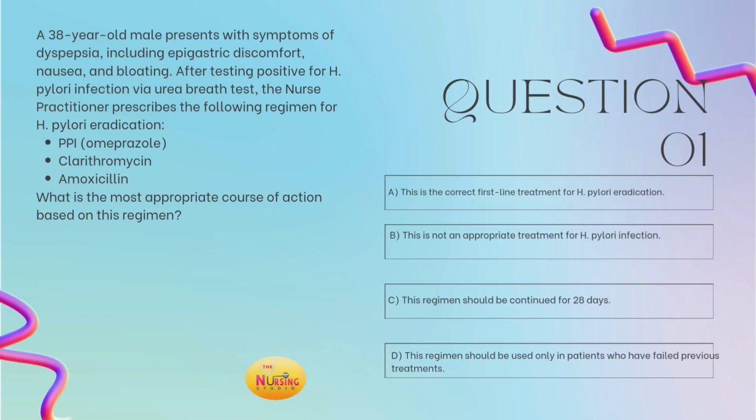All right, you guys, question number one. A 38-year-old male presents with symptoms of dyspepsia, including epigastric discomfort, nausea, and bloating. After testing positive for H. pylori infection via a urea breath test, the nurse practitioner prescribes the following regimen for the H. pylori eradication: a PPI, clarithromycin, and amoxicillin. What is the most appropriate course of action based on this regimen?